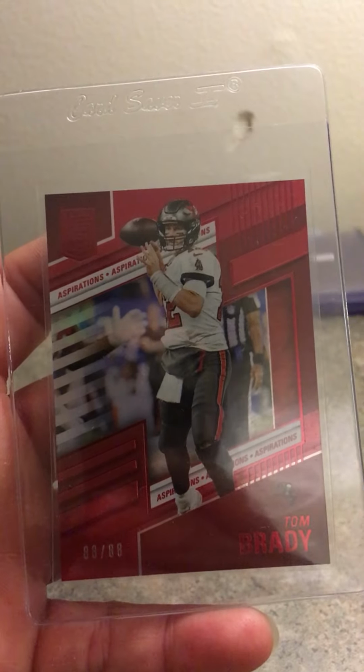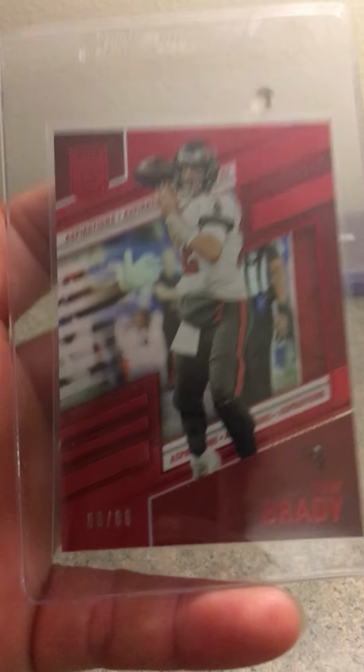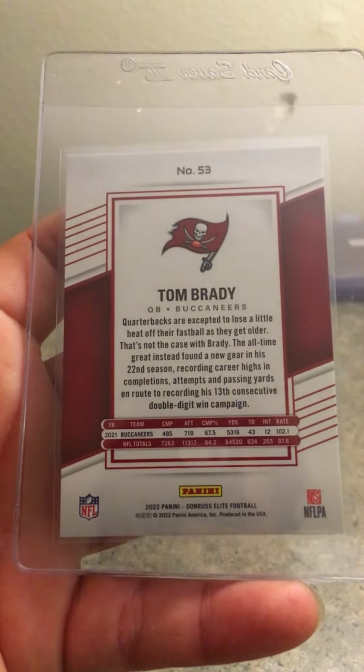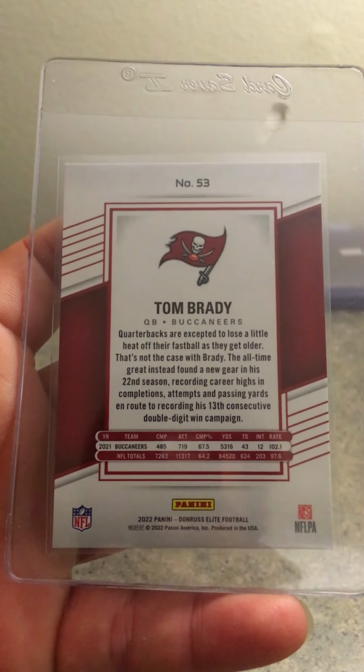Got several in a row here that are going to be one of the GOATs. Tom Brady. This is Panini Elite Aspirations, numbered 88. As you can see, this is number 88 of 88. Red refractor. Good stuff. As I always say, can't go wrong with Tom Brady. This is 2022. I know he hasn't been doing all that great so far this year, but it's Tom Brady.